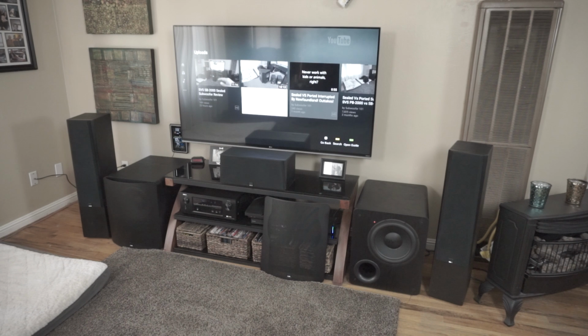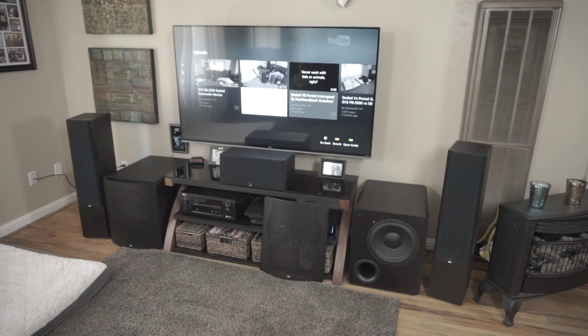So anyway, guys, hopefully that gives you an idea of what I think of these. I'm in love with them. I don't want to send them back, but I am interested in trying out some of the other subs, so I will be doing that. But I think in the end, these will end up being in here permanently. Now, of course, I could be wrong. I may end up deciding, ooh, I've got to have a PB-12 Plus or something like that. Who knows? I'm open.